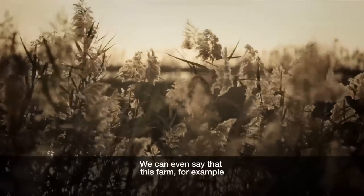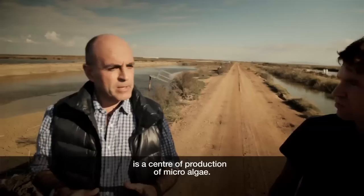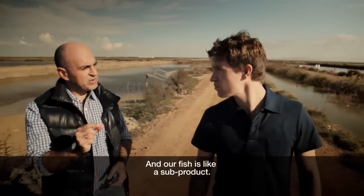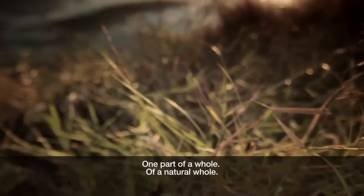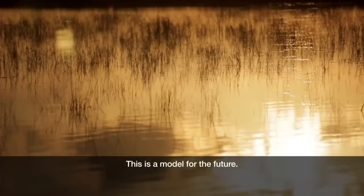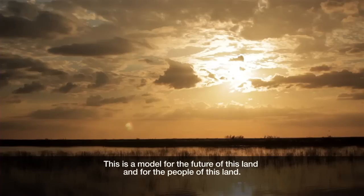We can even say that this farm, for example, is a center of production of microalgae. And our fish is like a subproduct. It's just one part of a whole, of a natural whole. This is a model for the future. This is a model for the future of this land and of the people of this land.